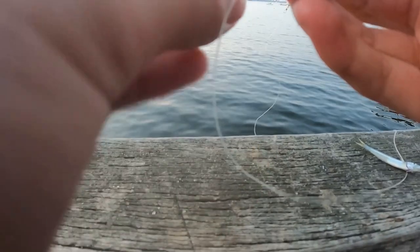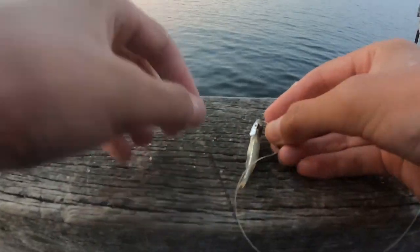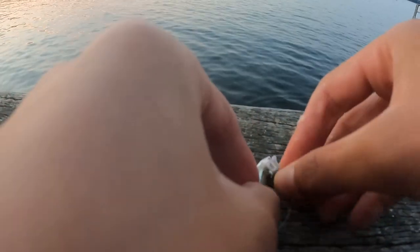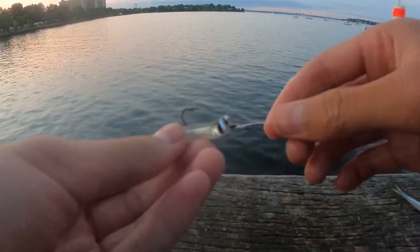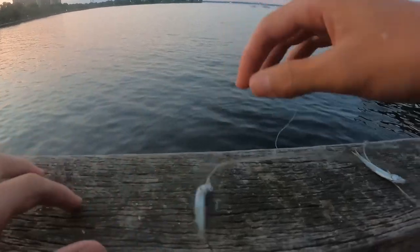No pictures. Let me show you how I rig my silver sides. So the mouth is open. This is a number 4 hook. Put it through the mouth, and do basically like a Gulp, make the hook come out at some point, right in the middle of the fish, just like that. It looks like a Gulp minnow. More like a Gulp silver side.